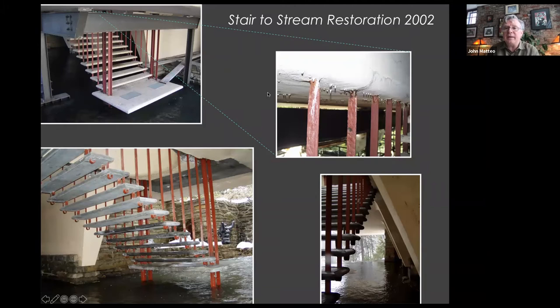But you can see this was all done in mild steel with a lot of water getting right at the interface between the concrete and the steel. So some of these hangers were almost fully rusted through. And if you look a little closer, where the hangers were going through the steps, some of the concrete was falling off. So it was in poor condition. We ended up rebuilding this. This was an example of a restoration where we rebuilt this stair.